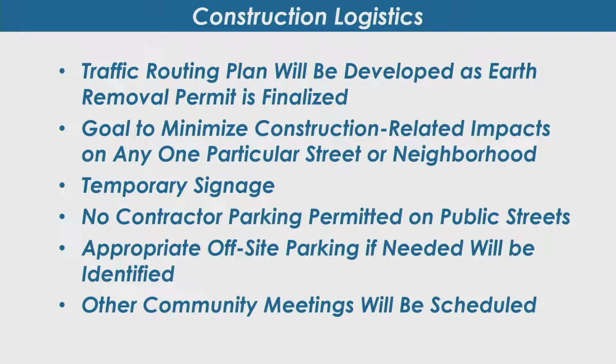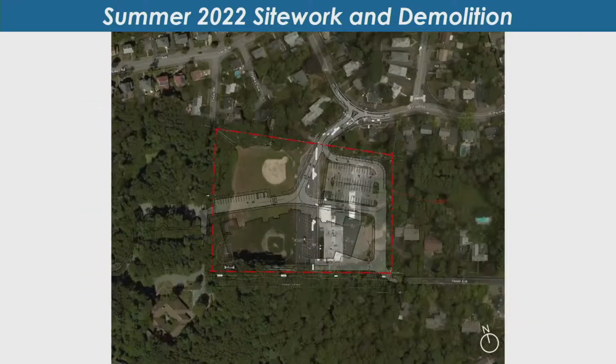Finally, as we said, as we get closer, as we're getting into the work and as we're getting things going, we'll definitely be having more meetings and again, getting community feedback as we move forward. And if there's something that isn't working and we have to make an adjustment, we can do that. Again, we're going to be taking active participation from the community on that.